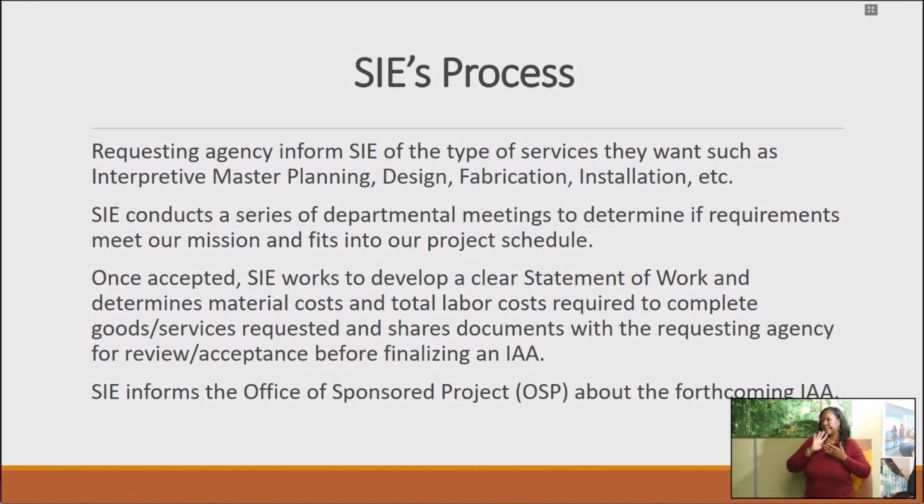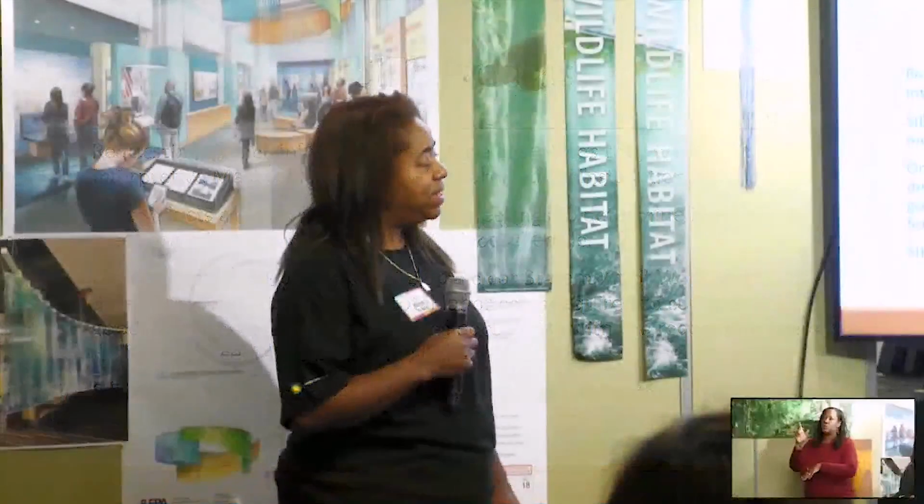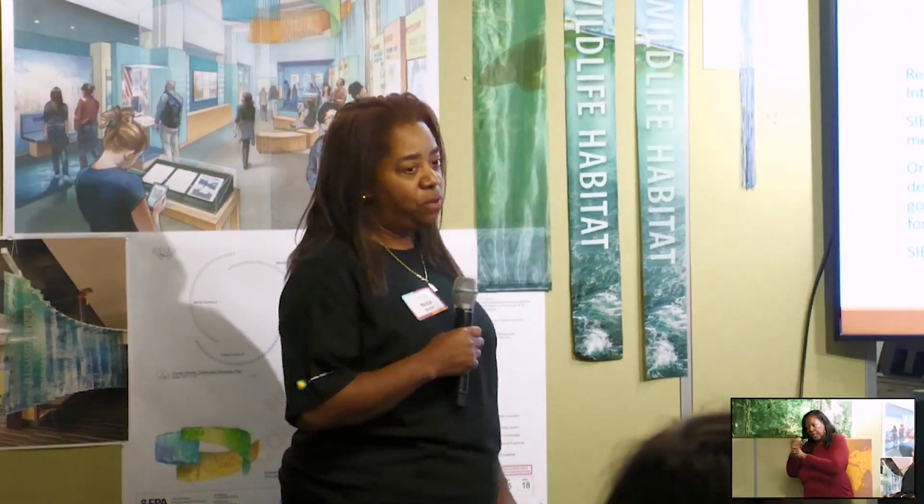So once accepted, SIE develops a clear statement of work. We have a cost estimator on board who will talk to you a little later this afternoon. He has the expertise to determine how much material costs would be, all of the components that would have to go into making the requesting agency's requirement come to fruition. And then we also have total labor requirements that are necessary to complete goods and services. So once we have all of those costs together, we develop a quote, and we share those documents with the requesting agency for their review and acceptance before we even do the 7600A or B forms.